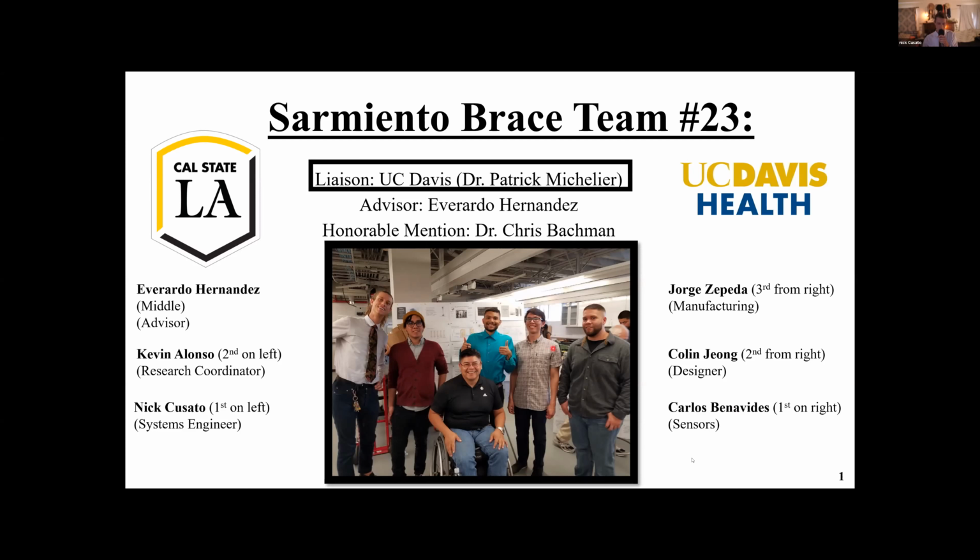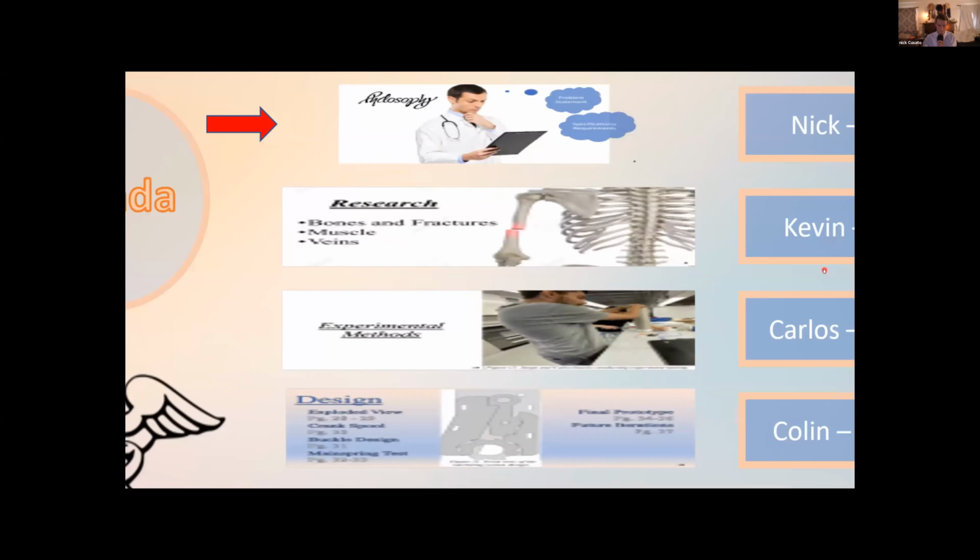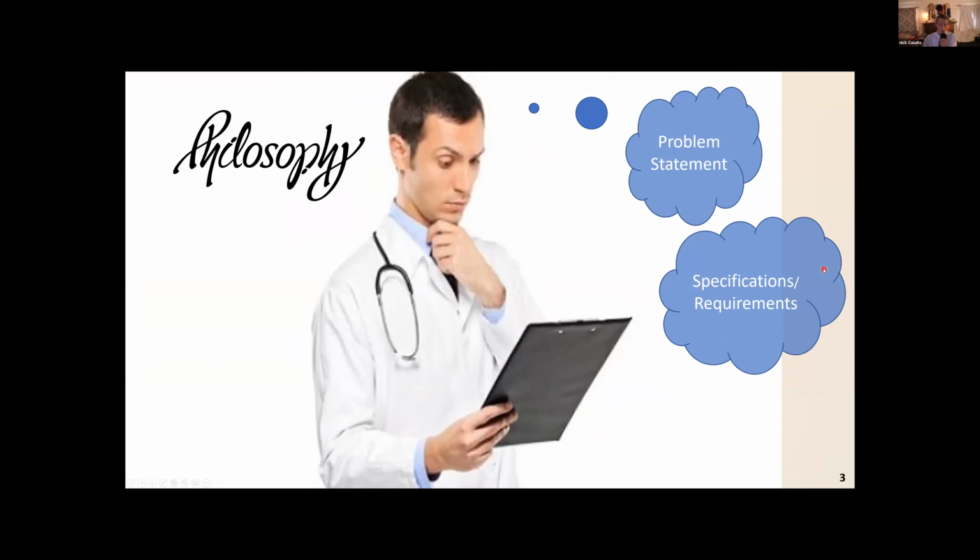Here is our agenda. I will discuss the philosophy behind the design project. Then Kevin will head up the research, followed by Carlos and George with experimental methods. Colin will discuss the design, while the design analysis will be discussed by George. Lastly, I will follow up with the summary. Enjoy. Some of you might be wondering, what is a Sarmiento brace? Well, then you have never broken your arm, and that's good. With this philosophy concept, I will discuss our problem statement and specifications that we developed.